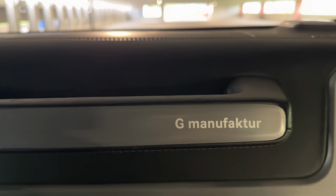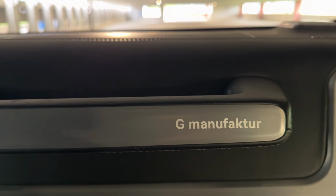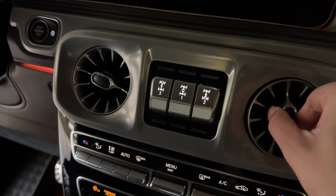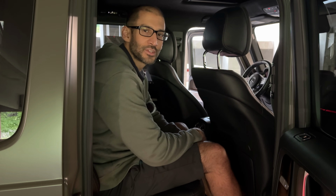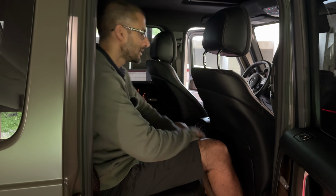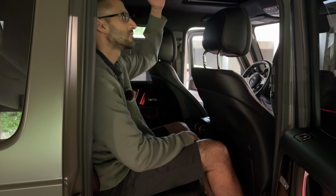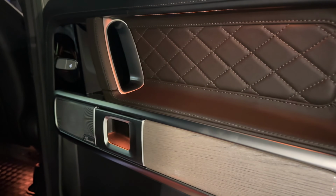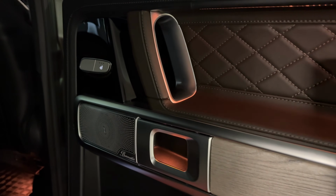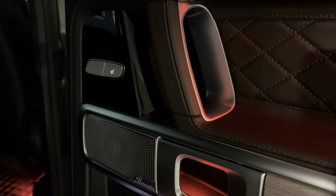There's no mistaking this for German precision engineering. These AC vents have an interesting design, kind of like a jet engine turbine look. You can tell by the outside of this G63 that there's a lot of room in here, very spacious, lots of headroom, really comfortable. The door panels also have really nice stitching, and the seat heater button is also on the door panel for the rear passengers.